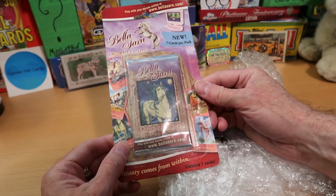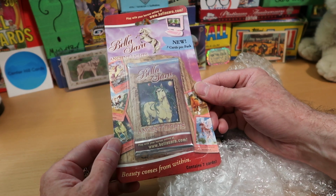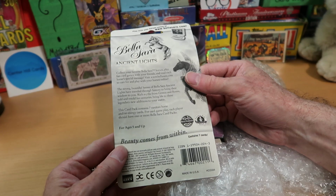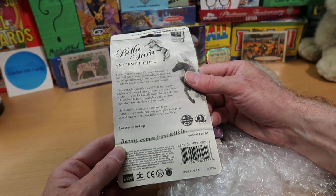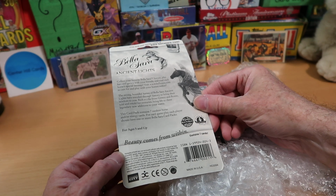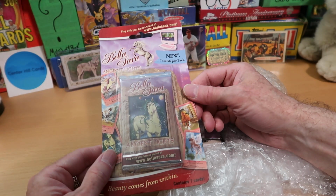This is Bella Sara, Ancient Lights. I've never heard of this before. This looks like horses, I think. Wow, I have no idea what this is. I have to say, this is a brand new product for me. I'm trying to see what the copyright date on this is so that I know how old this is. From 2007. Well, I don't remember ever seeing this.